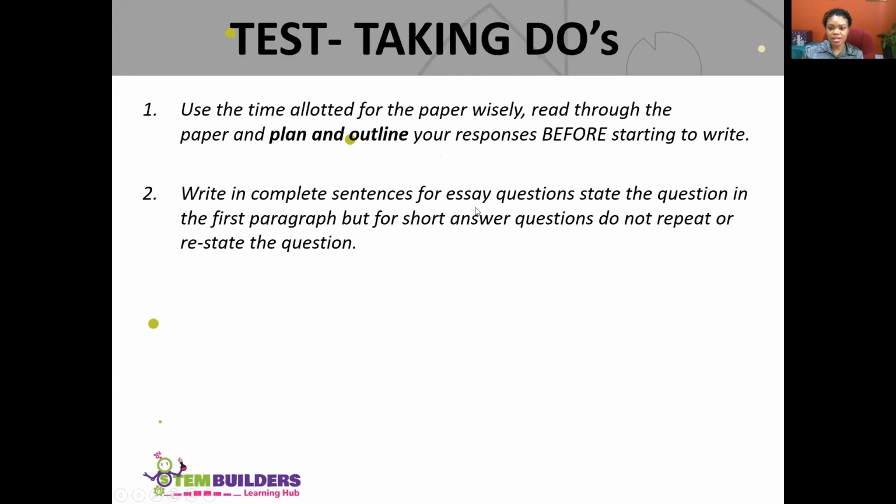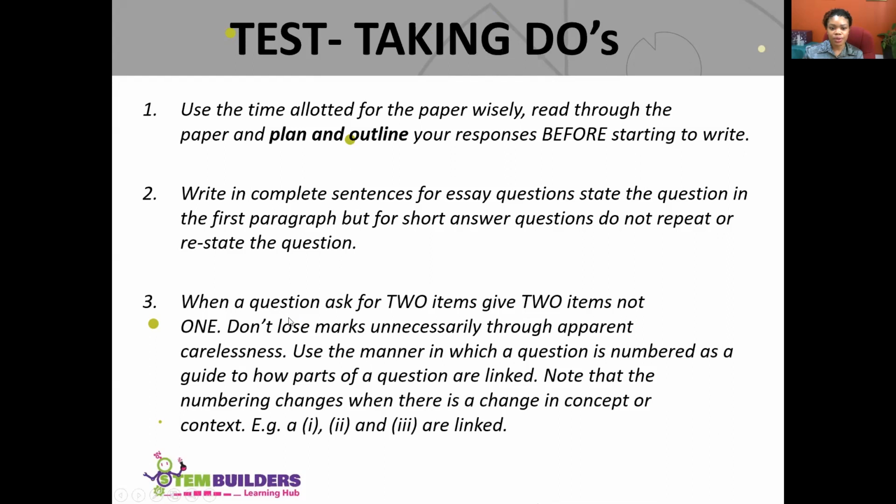So in the essay questions, ensure that you keep focus of the question, that you do your outline and your plan. Do not start to write and then decide, what have I done? And you need to start all over. That wastes valuable time. So to eliminate that, plan and outline your responses. When a question asks for 2 items, give 2 items, not 1. So don't lose marks unnecessarily through apparent carelessness, right?